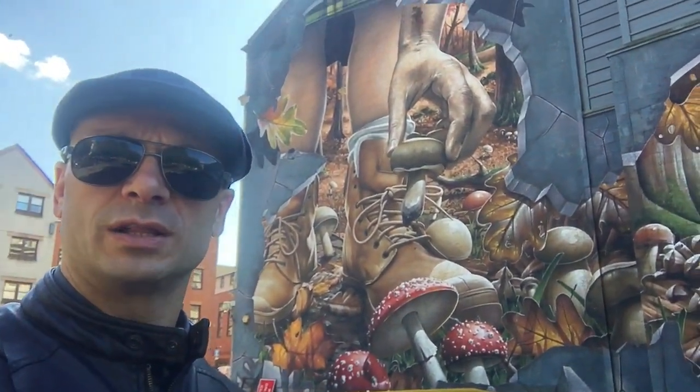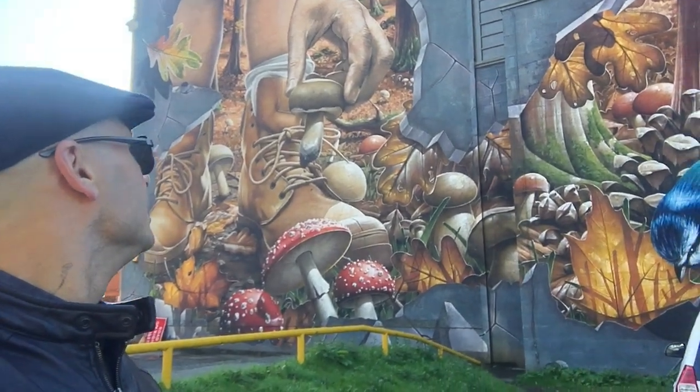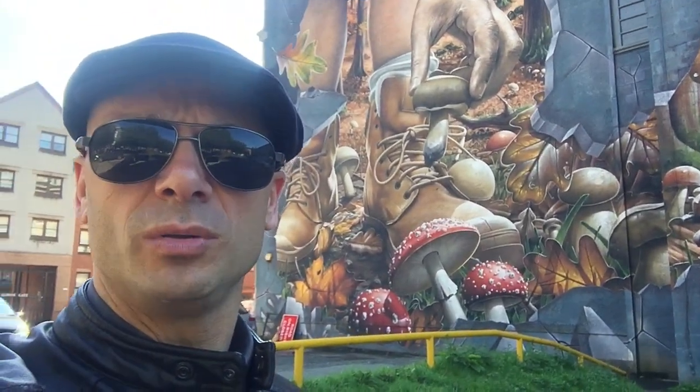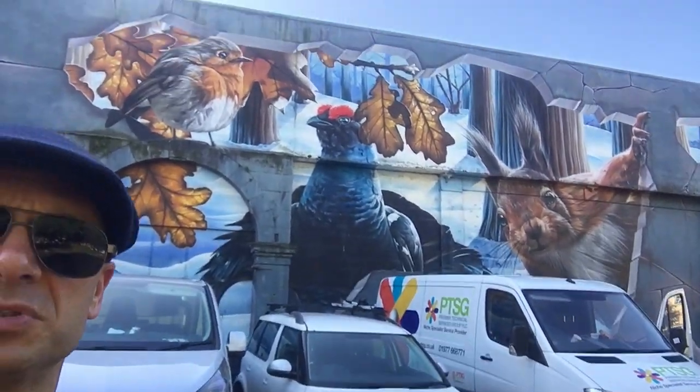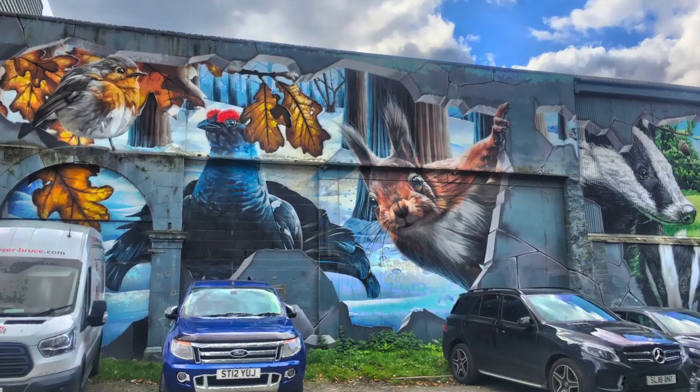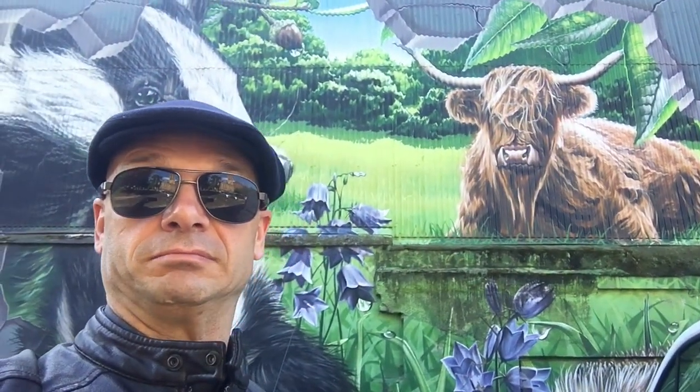Hopefully, they do more. This one is called the Glasgow Failing Residence. I'm not really sure what the mushrooms are all about, but we'll get it. A wee squirrel and some birds. Big badger. Big Highland coo.